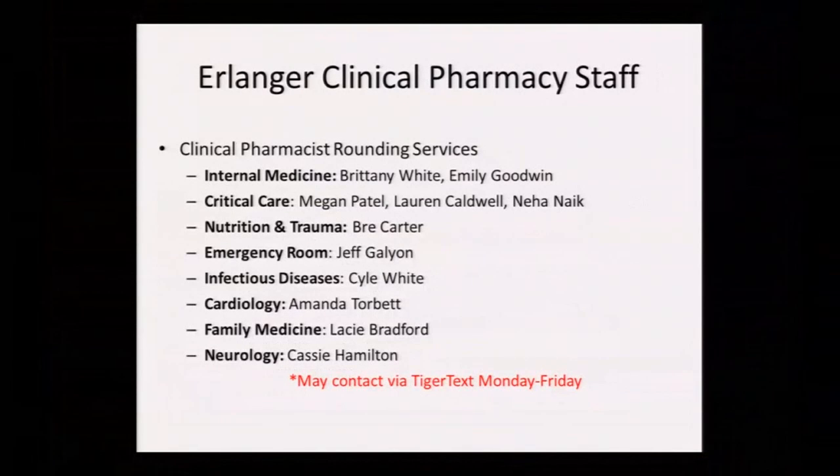These are the names of some of the pharmacy staff members that you'll encounter on rotation. Whether you're in the MICU or in the emergency room, if you're on ID rotation or cardiology, we have a pretty strong clinical pharmacy staff that you can expect to be present on rounds, and to help participate in developing medication plans for your patients.